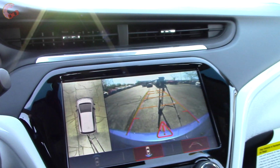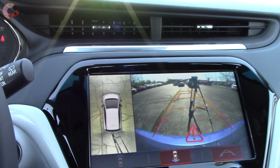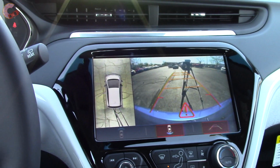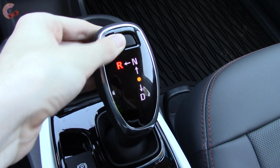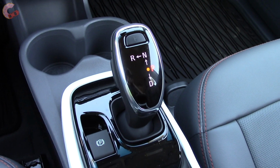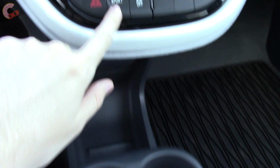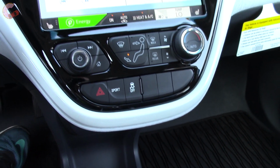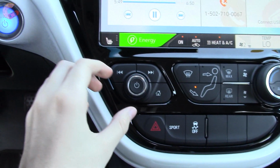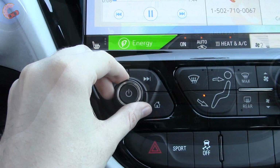Once selected, the surround vision camera appears on the giant display. This feature is only on the Premier, and you also have trajectory and parking sensors. Press the P to park. Next to the shifter, you have an electronic parking brake, and up here you even have a sport mode. Now let's go ahead and listen to the optional Bose 7-speaker premium audio system.